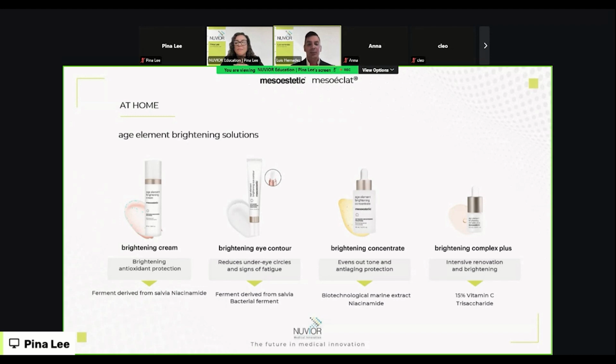And our last product from this line is our Brightening Complex Plus. This is a 4 weeks of intensive antioxidant and revitalizing brightening treatment. It is concentrated solution with 15% vitamin C that will stimulate the skin protection against free radicals, delaying premature aging. It has an improved formula that includes active ingredients that promote epidermal renewal, revealing a revitalized and brighter skin. It is suitable for all skin types, and it is an intensive shock treatment for skin with lack of luminosity.